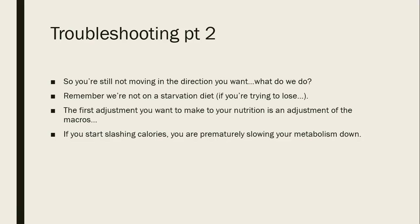So I understand, especially for the people losing weight, that usually the first initial idea or thought is, if you're not losing weight, just cut calories. Cut calories, cut calories, cut calories, right? Let's cut out carbs, whatever it is. It doesn't seem to matter as long as we're cutting. I was at 1,600 and I wasn't losing any weight, so I'm going to cut to 1,200 and now I'm going to lose weight, right? Like, that's usually people's mentality, but remember, we're not on a starvation diet, right?